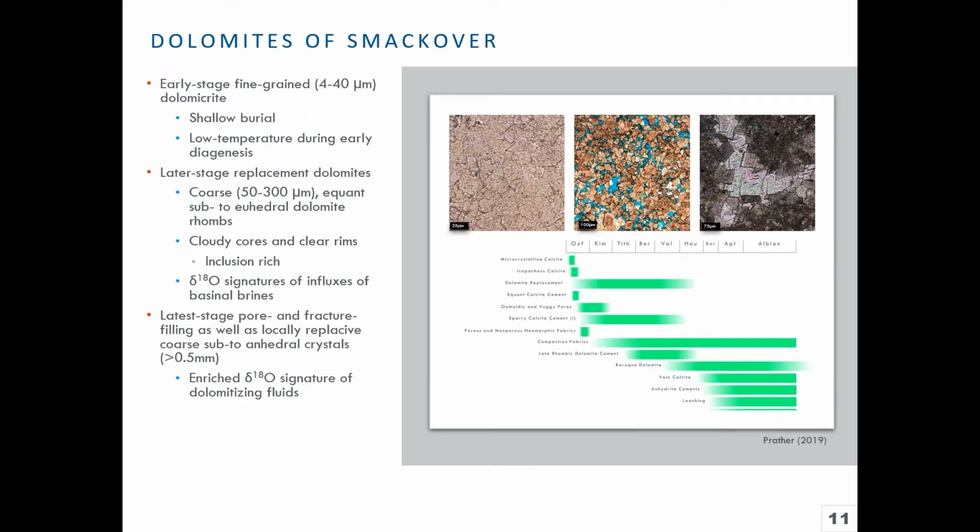So to summarize the petrography of the dolomites and their replacement stages, the first one is our early stage fine grain dolomicrite, representing a shallow burial and low temperature diagenesis. And then we have the later stage D2 and D3, which are our replacement dolomites, and they represent coarse dolomite rhombs with equant sub to euhedral crystals. And these are cloudy cores with clear rims and represent our inclusion-rich phases. And then the latest stage is the pore filling and fracture filling replacement dolomite, and they also have an enriched signature of dolomitizing fluid. And so you can see the paragenetic sequence that was developed from this.